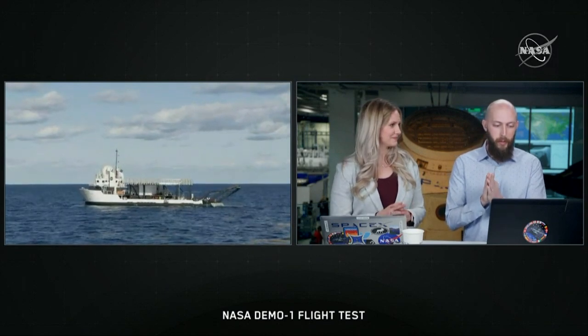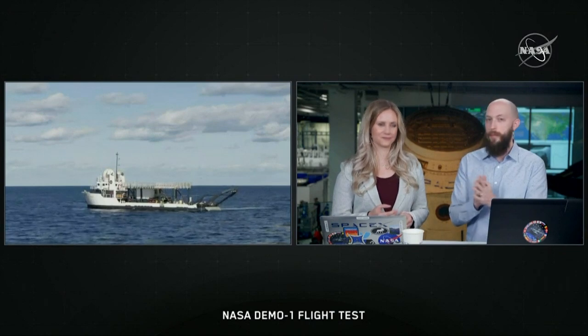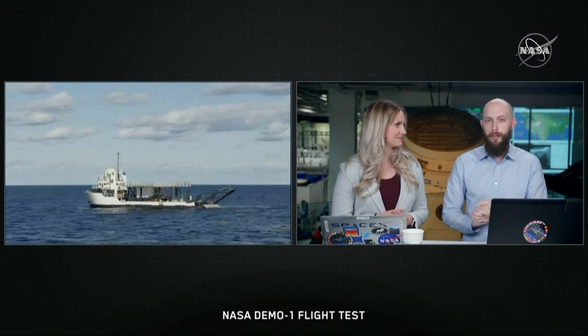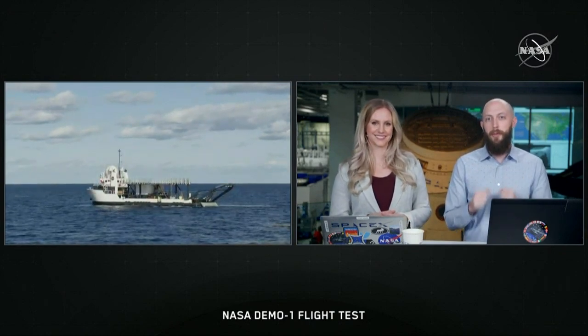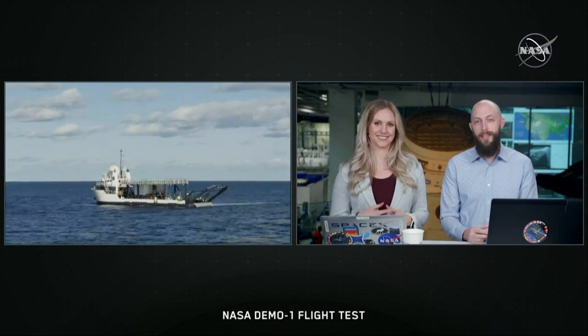We should be seeing those parachutes in about 10 or 11 minutes from now, right after Dragon begins that final plunge through the Earth's atmosphere. So we're getting a lot closer. Things are really going to pick up once we get those first views of Dragon over the Atlantic there.